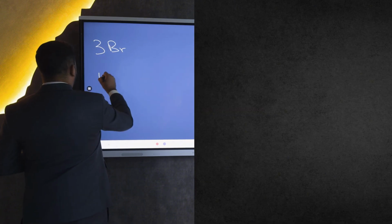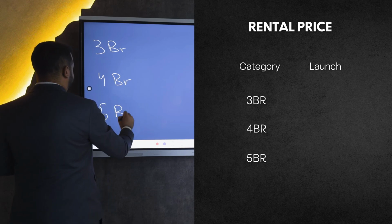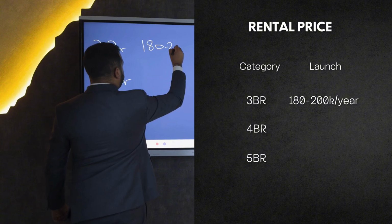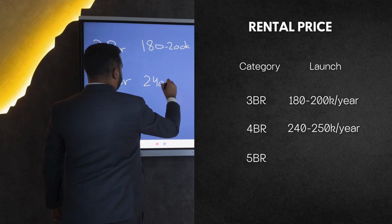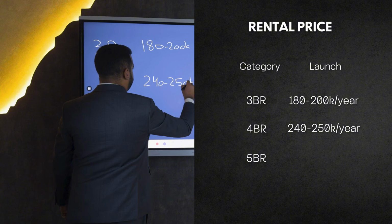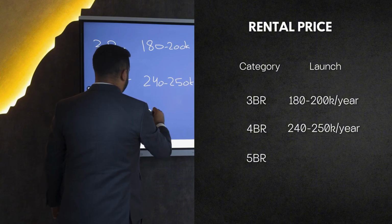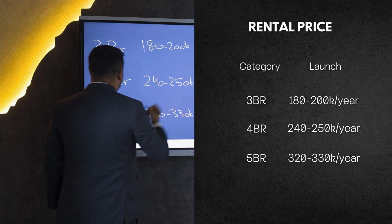So again, I'll take 3 examples: the 3, 4 and the 5 bedroom townhouse. The 3 bedroom will be renting for around 180 to 200k per year. For the 4 bedroom, it will be somewhere around 240 to 250,000 per year. And for the 5 bedroom, it is going to be somewhere around 320 to 330,000 per year.